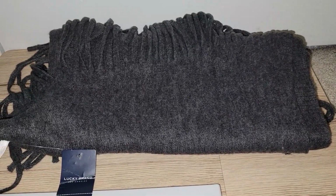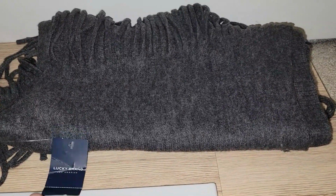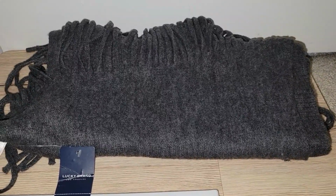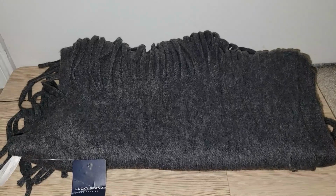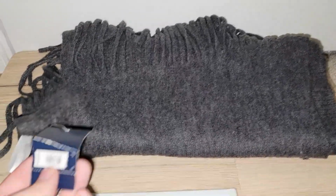So this is a Lucky Brand scarf, brand new with the tags on it. And I think I will probably bring this to one of my sales. With winter coming, I think this would make a great gift for somebody. And I couldn't believe that the tag was still on it.